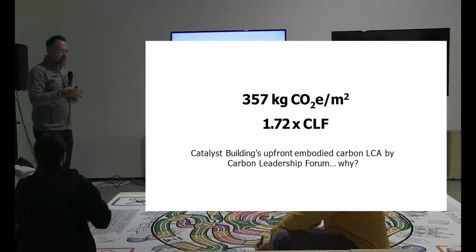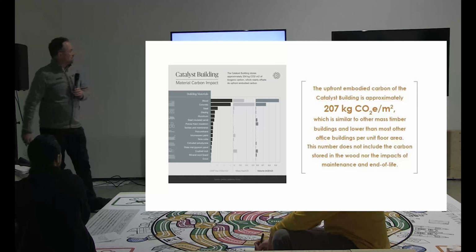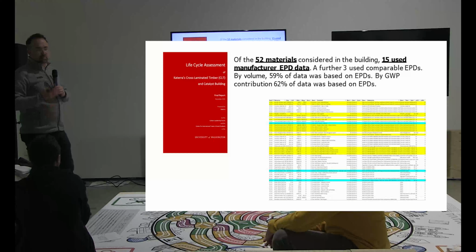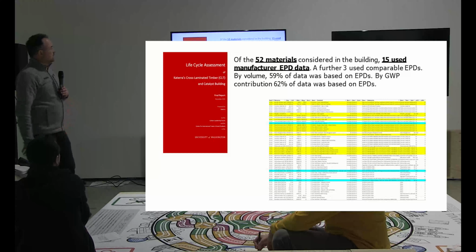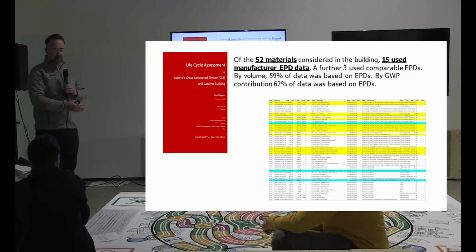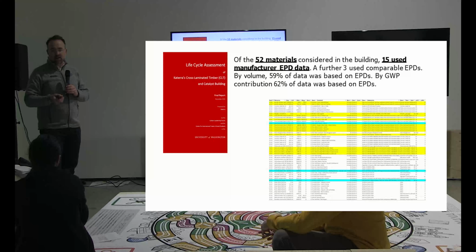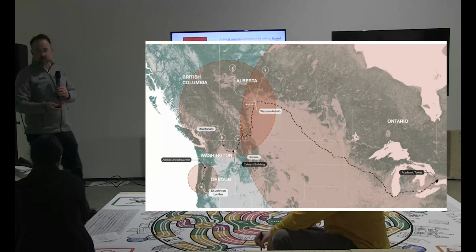And I was like, Ophelia, I don't think you're doing anything wrong. Go look at their report. And so she did, and there's that 207. It's like, okay, but what are the EPDs that they're using? EPDs are environmental product declarations that tell you the footprint of that material. And this is symptomatic of where we are in North America: when they did this study, only 15 of the 52 materials had specific EPDs, and most of them were just generic. So basically, here's mass timber for North America. And as I just showed you, that's not a very good proxy.